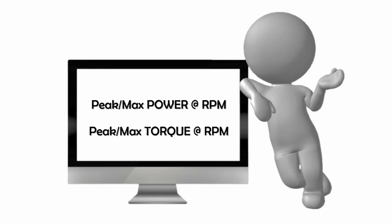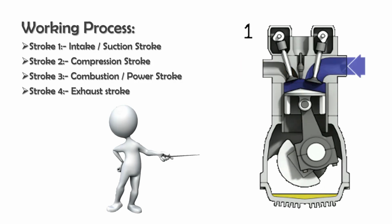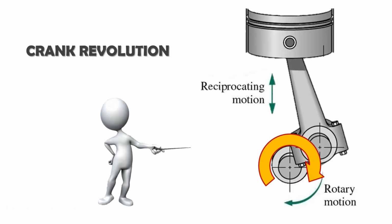To get a better understanding of how these terms help us make a better purchase decision, let's first recollect the working process of the engine. In our earlier video, we have seen the components of an engine cylinder assembly and the working process, right? The crank converts the reciprocating motion of the piston into rotational motion to make the force useful to move the vehicle. The conversion of the reciprocating motion to rotation is achieved by the revolution of the crank, or in other words known as the crank motion. RPM is the number of these revolutions the crankshaft completes in a minute and is also known as the engine speed.